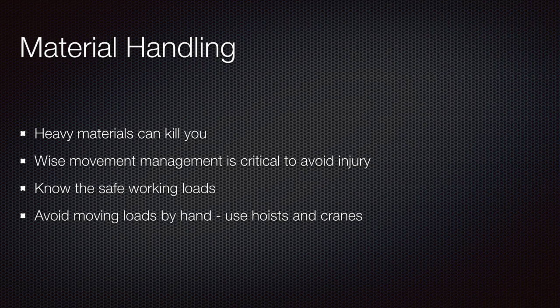It is critical to know the approximate weight of the load and make certain the on-site equipment is actually rated to handle that. All power equipment and rigging is rated with safe working loads. Never exceed the manufacturer's recommended safe working load. And whenever possible, avoid moving loads by hand. Use cranes and hoists for awkward or heavy lifts.